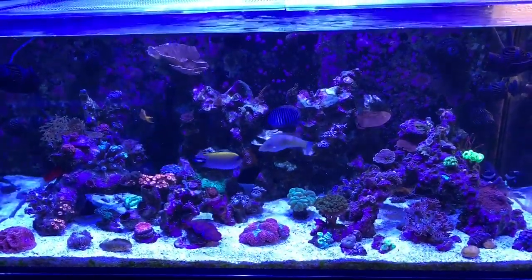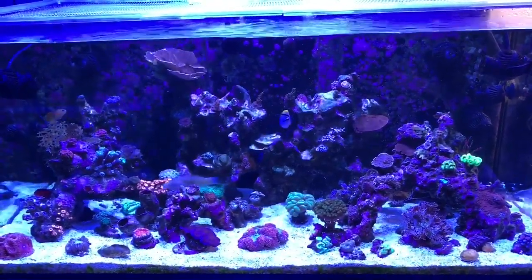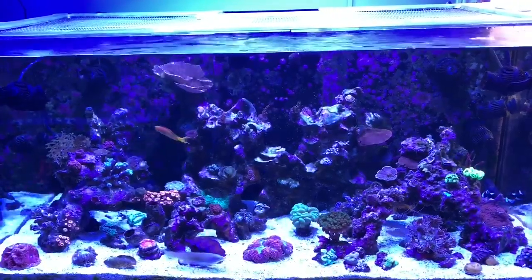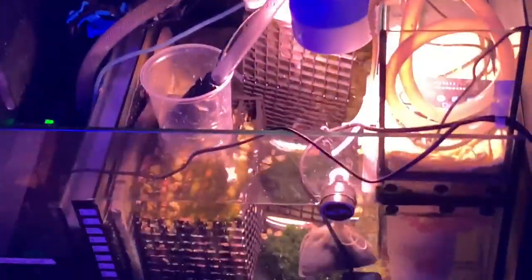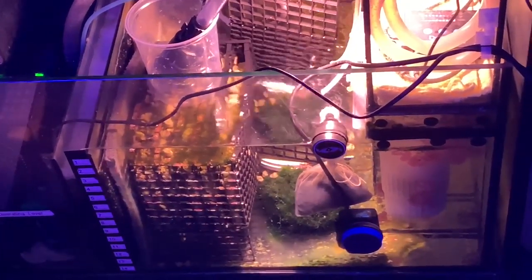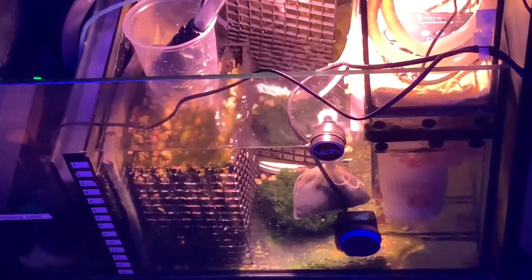Just like the alkalinity has been, so I'm staying right on top of that. I don't want it to go any higher, so I'm tweaking the doses so that doesn't happen. The other thing I'm doing is staying on top of my sump maintenance and trying to avoid detritus collecting on the bottom and in the matrix.